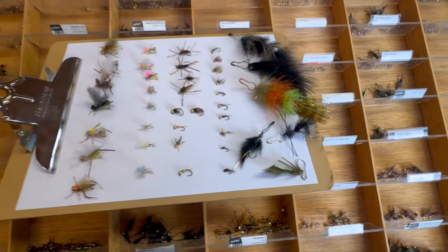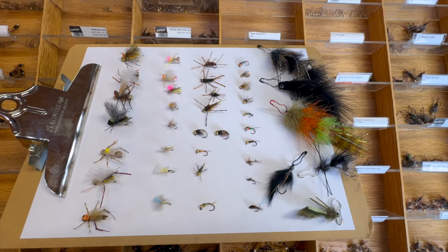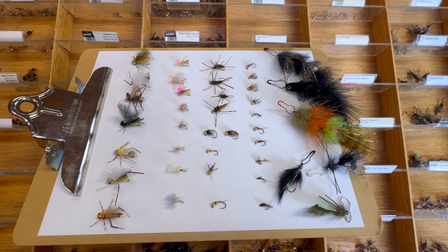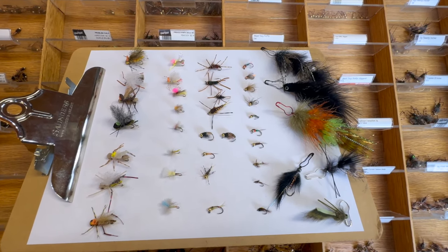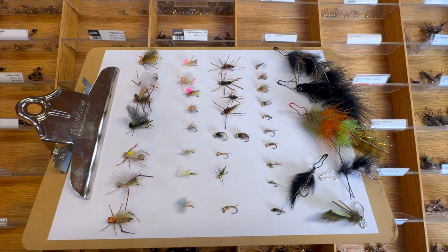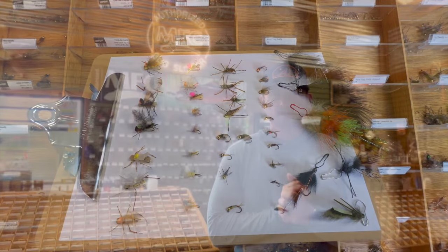Okay, so a lot of good options there for you on our big bug board. And let's now return and talk a little bit about how to rig these guys and how we like to approach the river in that receding edge and early summer prime time.